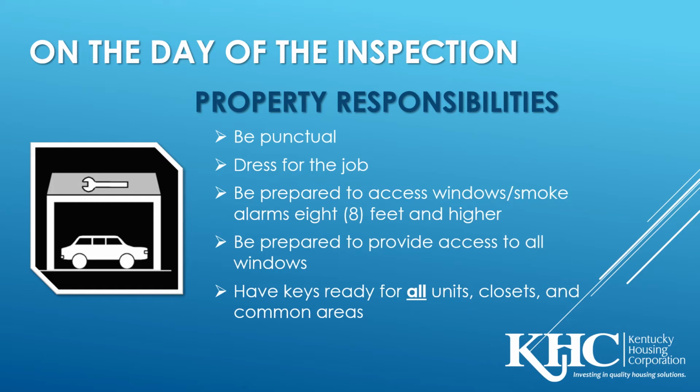Be prepared to provide access to each window, which may involve removing curtains, blinds, and whatnot from each window. Have all keys available to each unit, common doors, and mechanical closets. Your inspector will open all of these areas to inspect, and if your property isn't master keyed, the inspector will give a list of the units which are to be inspected upon arrival so the keys can be pulled for each inspectable unit.